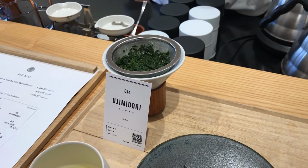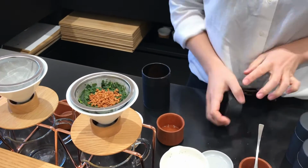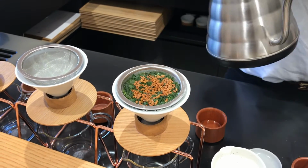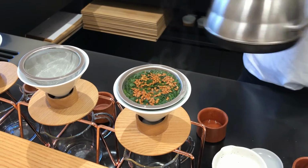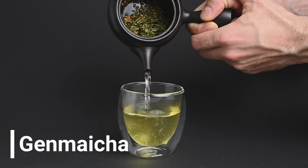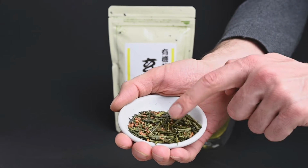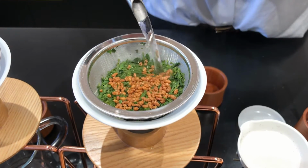To improve the flavor, the tea master actually adds toasted rice to the tea leaves before infusing it a third time. Tea leaves and toasted rice is actually a very popular type of blended tea called genmaicha, or toasted rice tea. This started out as a way to conserve tea leaves during times of famine, but it has actually become a well-appreciated green tea in its own right.